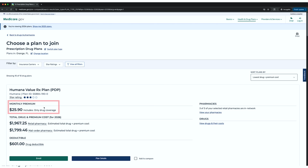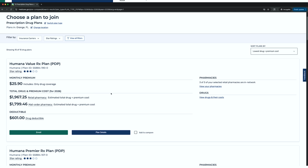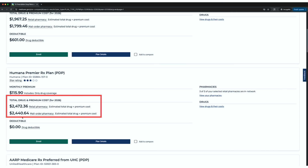All right, this plan has a $25.90 premium. You are paying this each month just to have this plan. This is why it is so important that you keep your plan sorted by lowest drug plus premium cost. Look at the other plans here that have higher or lower premiums. You want that $115.90 per month premium plan, even though it costs you more overall?